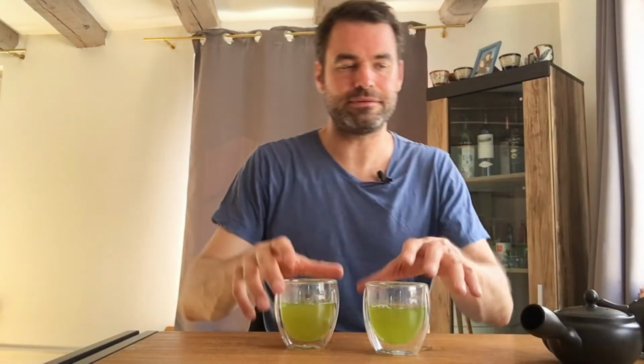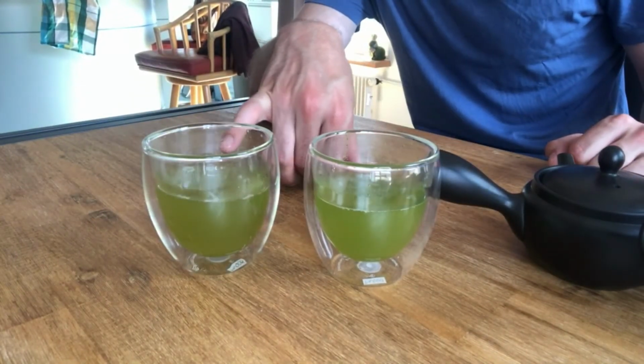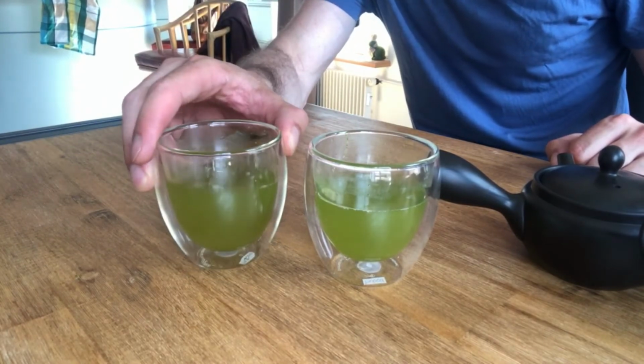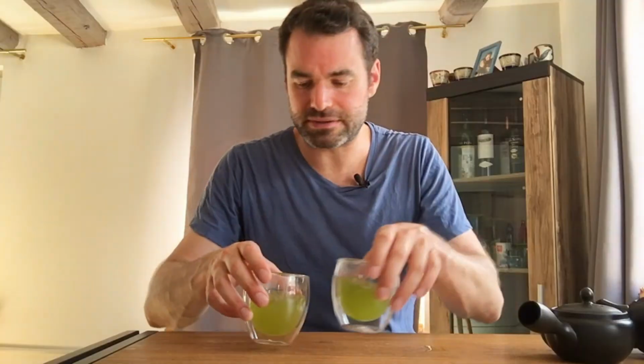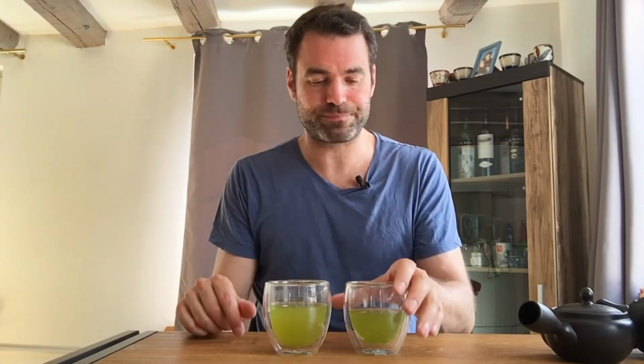Again, in terms of color, we see that this one has a slightly more yellowish color, and this one a little bit more greener. But the difference is really, really very small. But let's try 2020. There's a little bit of acidity mixing in now, so I get a little bit more of kind of a citrusy note, but still very sweet at the back end. But the citrusy note is definitely present.